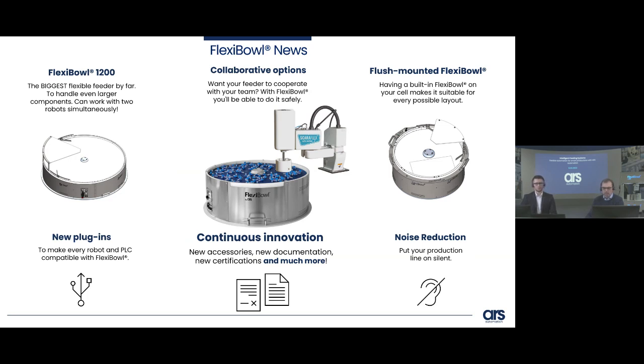Another exciting news is the flush-mounted version, so that you can save space and have the flexible built in on the surface of the rest of the application. And also many new options and accessories coming. Our R&D team is always working to innovate continuously.